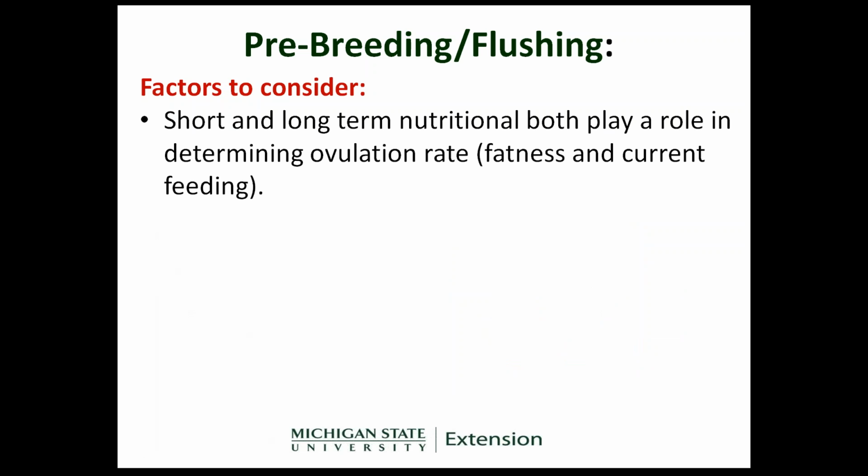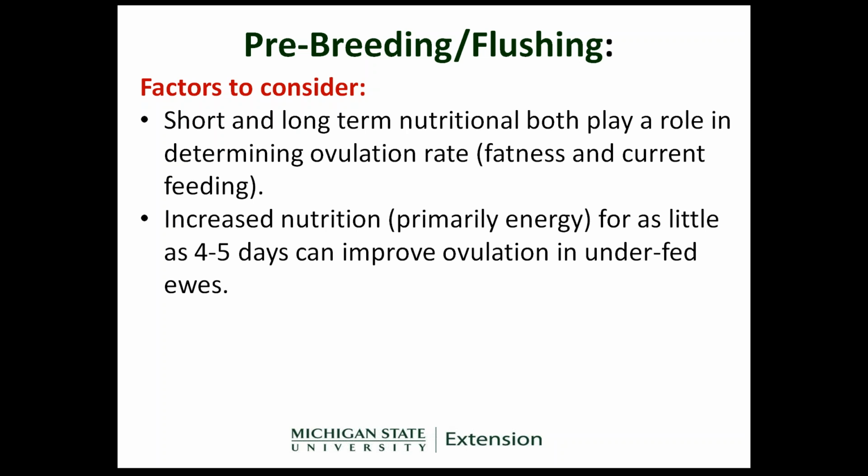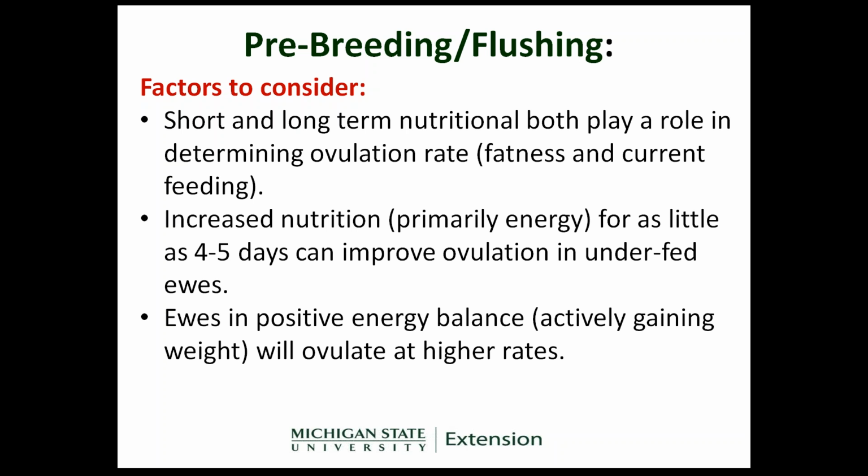So understand, in considering this management situation, that both short and long-term nutrition play a role in determining this ovulation rate. What I mean by long-term is the fatness of the animal. Fatness just doesn't happen in a day, it takes time, so it's a long-term energy signal. But then also their current feeding, what they're eating right at that time, and their energy status at that moment, right during that estrus event, also determines the ovulation rate. So if you increase nutrition, and when I say nutrition, I'm talking mostly about energy, for as little as 4 to 5 days, you can improve ovulation rate, particularly in animals that are underfed. So you take some underfed sheep, feed them real well for 4 to 5 days, you'll see a boost in ovulation rate. So it's that sensitive.